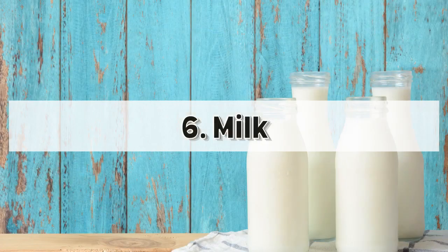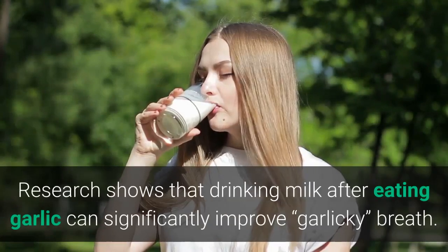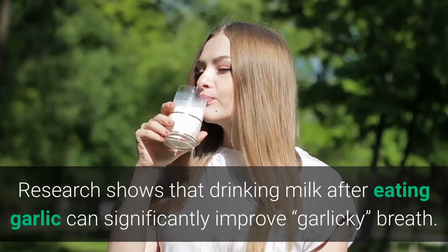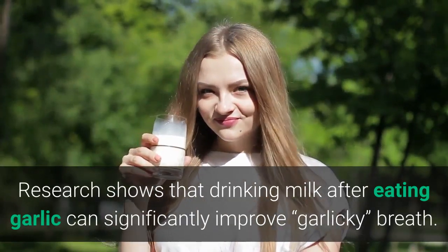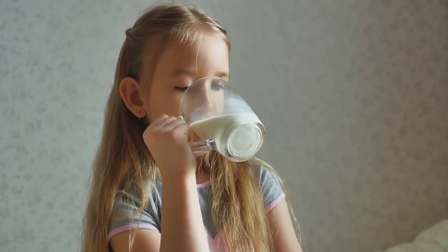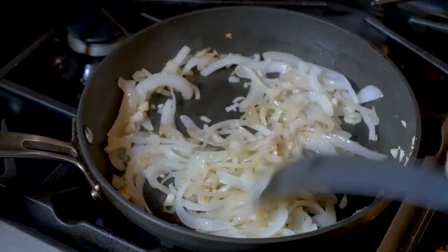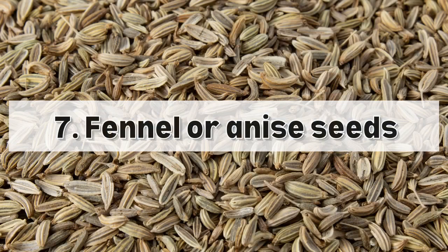Number 6. Milk. Milk is a well-known cure for bad breath. Research shows that drinking milk after eating garlic can significantly improve garlicky breath. To use this method, drink a glass of low or full-fat milk during or after a meal containing strong-smelling foods like garlic and onions.